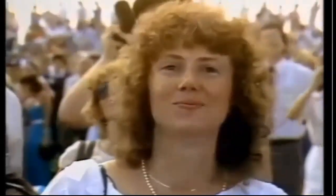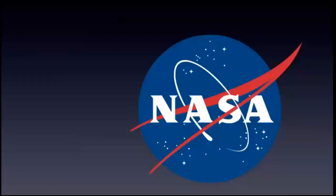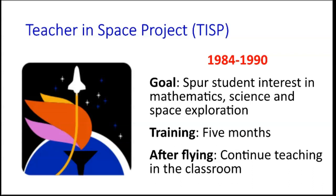I love that last sentence. You know, you just want to bring it back to the classroom to the kids, and that truly was what Christa was all about. So the Teacher in Space program was announced by Ronald Reagan. It was to send the first private citizen into space, and President Reagan at that time thought that of all citizens across the U.S., the citizen that should go should be a teacher. What an honor.